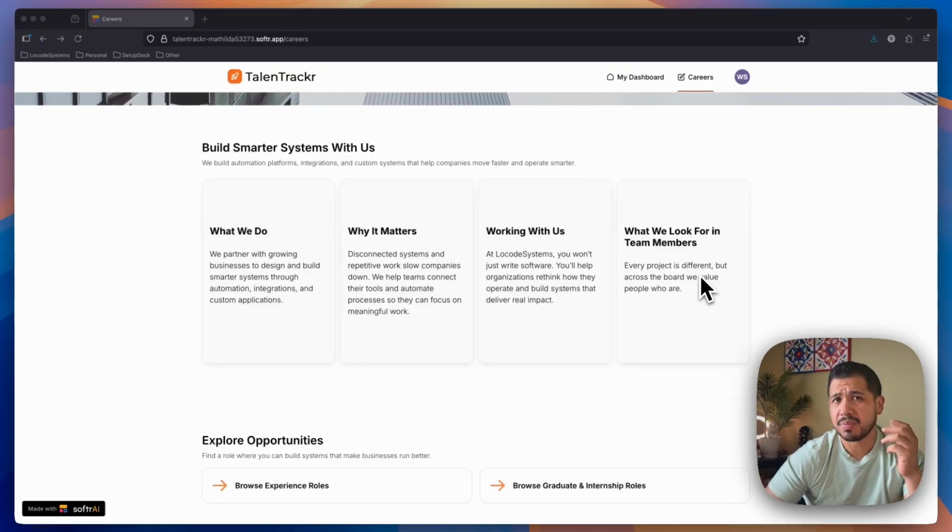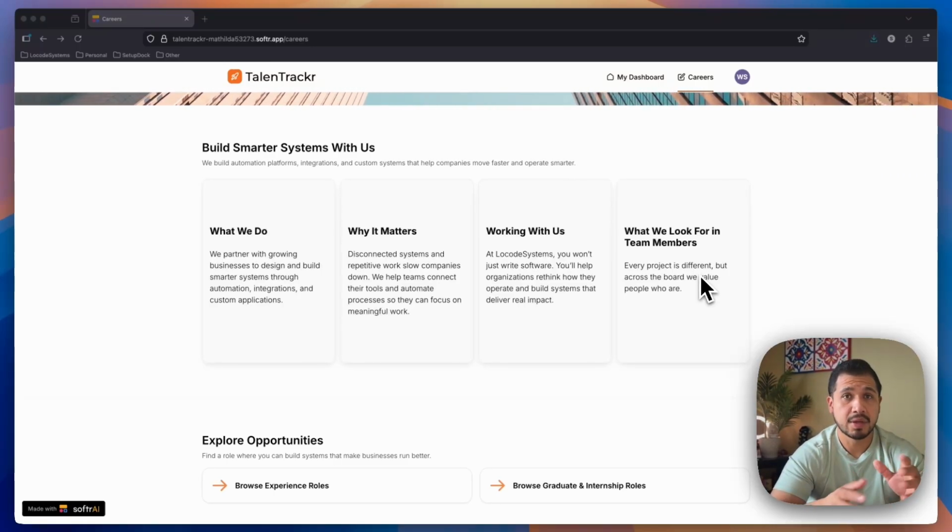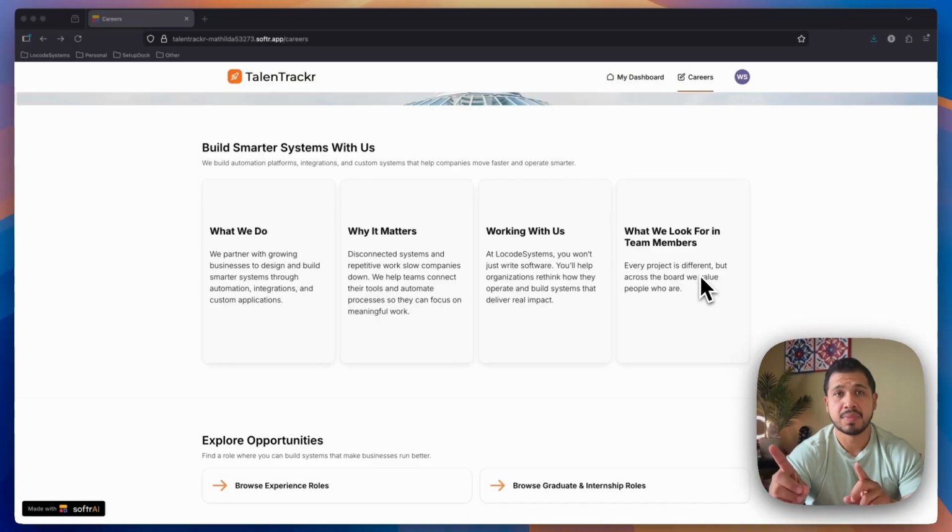From a system perspective, this section also helps recruiters align hiring decisions with the company values. For example, companies can automate interview scorecards so that interviewers can evaluate candidates against this same criteria. So that's an opportunity for automation right there.